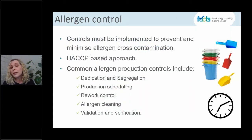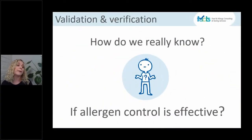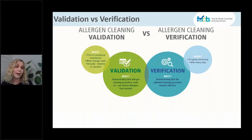We implement allergen controls to minimize or prevent allergen cross-contamination from happening, for example, in a facility. And it's best when your allergen control is based on a HACCP approach. Common production controls that are implemented include, but are not exclusive, there are many others, dedication and segregation, for example, storage in separate areas, production scheduling, rework control, and allergen cleaning, and then obviously validation and verification. Validation and verification is how we prove, show and monitor that our allergen controls are effective and remain effective. But it's very important to remember and take note that validation and verification are two very different processes.